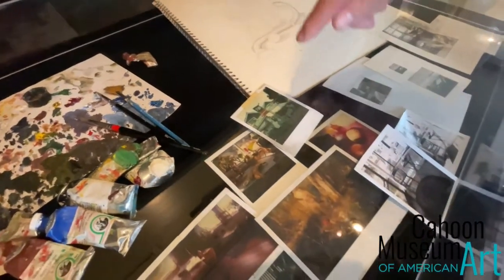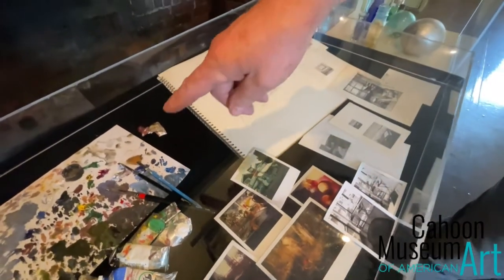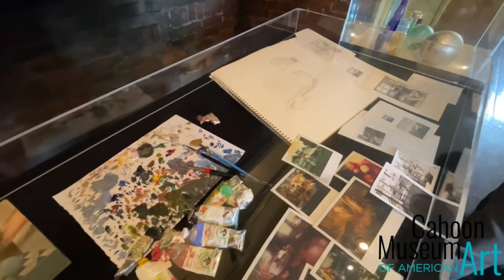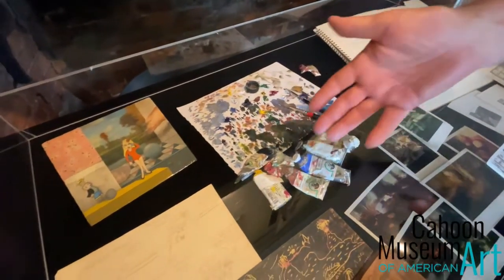I had a magnifying glass. Drawings that I'd work from. And this is just a palette that I picked off of my pad of palette paper, and before the show opened, I just peeled this off and grabbed some of my paints.